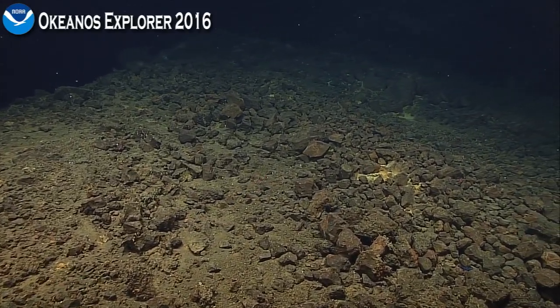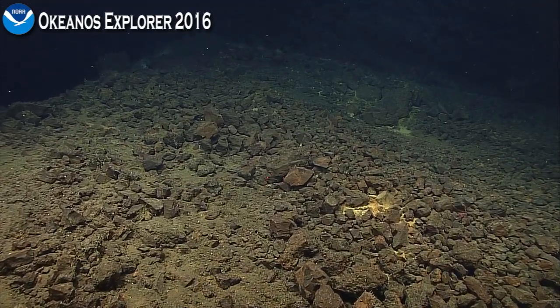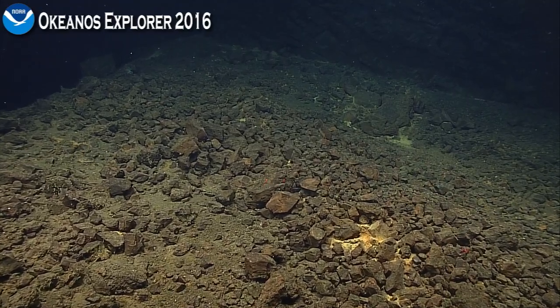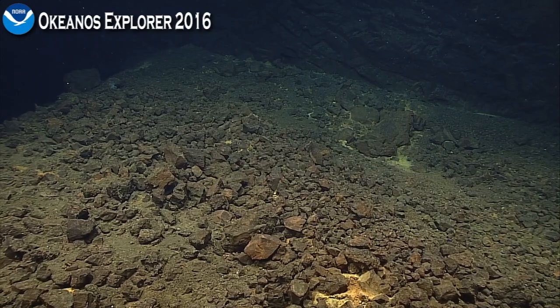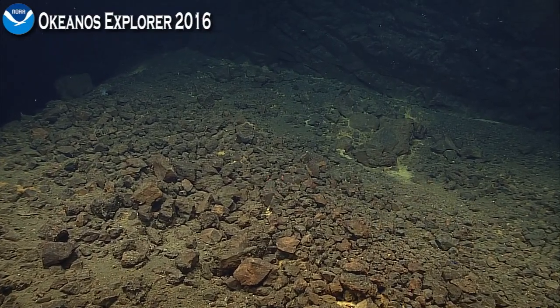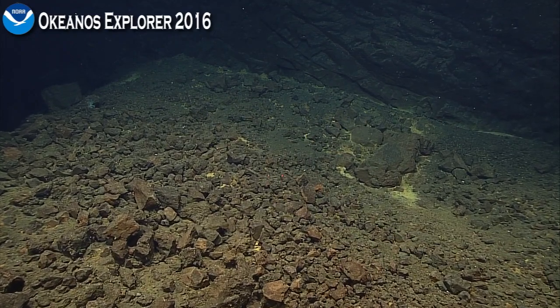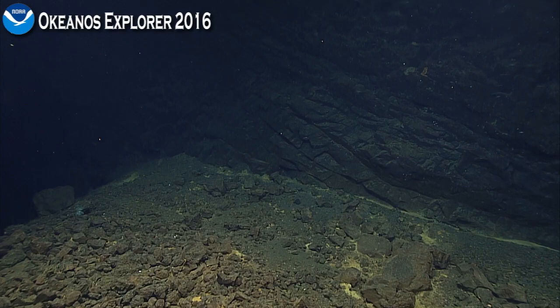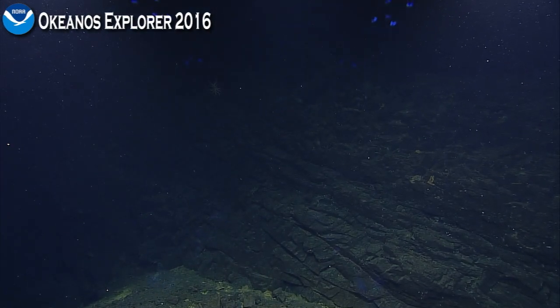Oh, bunch of rubble. In the background, you can see there's a bigger mound. Here, we're approaching something bigger, which you can see on the sonar image right in front of the ROV. It's a wall. So it actually looks kind of like a rock wall. Can we tilt up on it, Sirius? Wow. Steep wall.